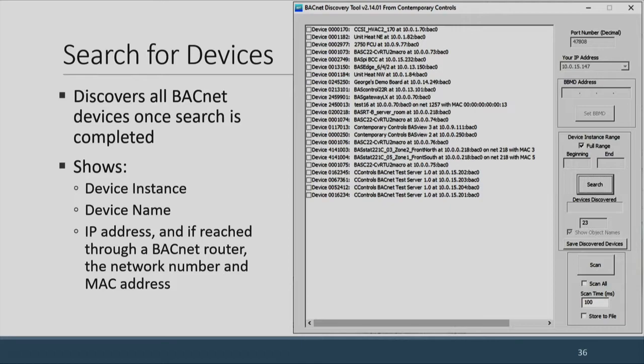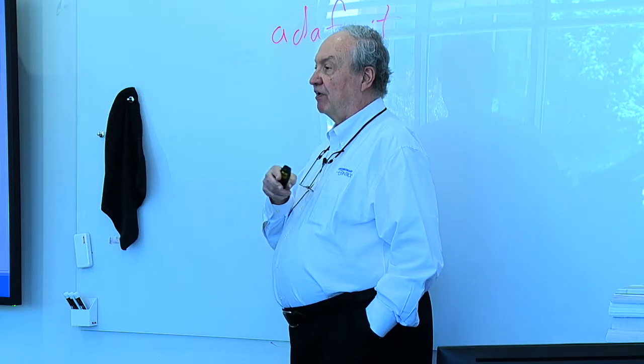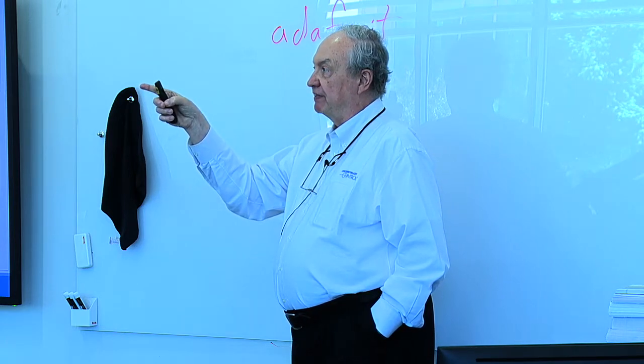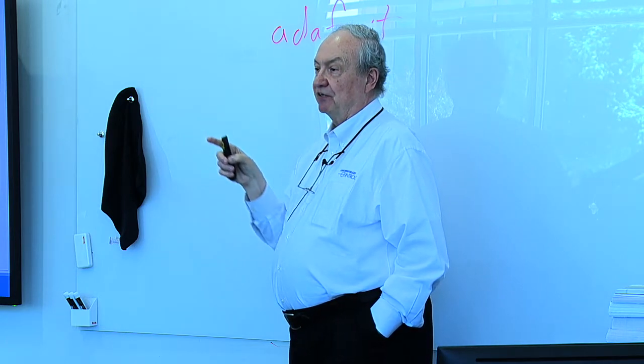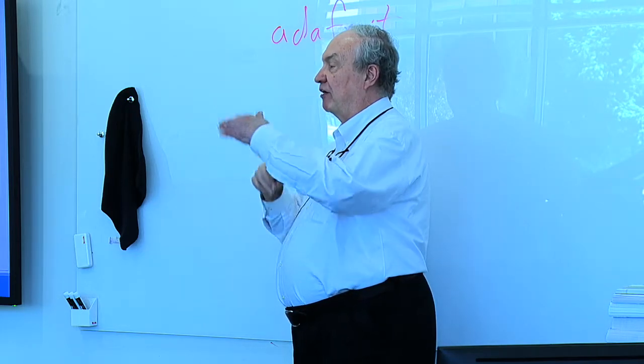Okay, so you're going to be familiar with this. This is in our office. If you go online, it discovers all BACnet devices once the search is completed. Quite often I forget the IP address of my devices. So if you run BDT, it's going to discover all the BACnet devices, and one of the chunks of information in there is going to be the IP address. So if you forget your IP address, just run BDT and it'll all pop up for you.